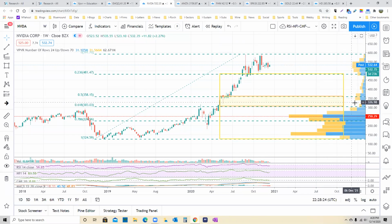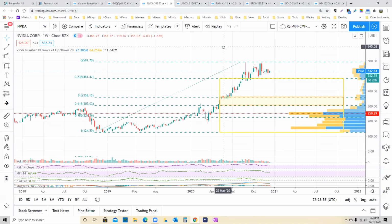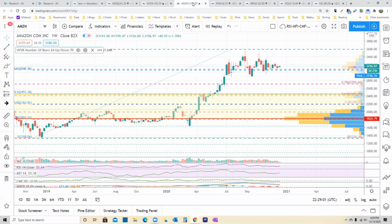Here's a low volume zone right above a high volume zone. And could this high volume zone move up a little bit? Could people decide to buy in here? I think that's probable. So for me, if I see Nvidia getting to 350-ish, I'm going to be pretty excited about buying. And that's still a pretty big correction. I'm going to save that chart because I like that chart. Suddenly, I like that chart.